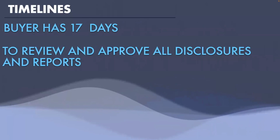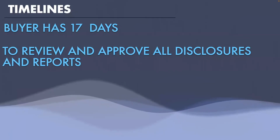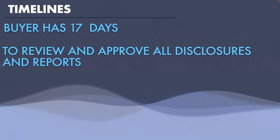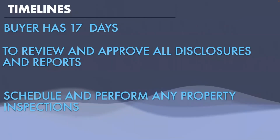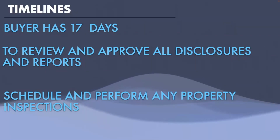Now, for the buyer, they got 17 days. This is by default. Things get negotiated and changed, but by default, they have 17 days to review all of the disclosures and the reports that they received from the seller. They have 17 days to do that. They have 17 days to schedule and perform any inspections. That doesn't have to just be the professional home inspection. It could be anything they want to do.